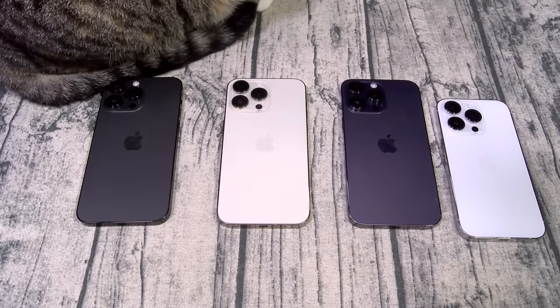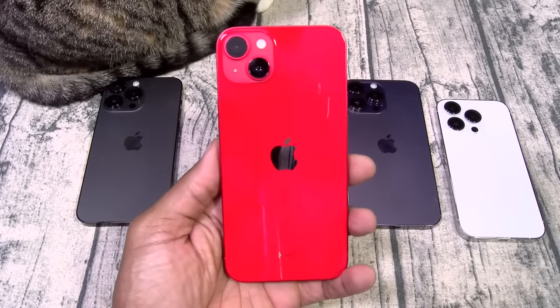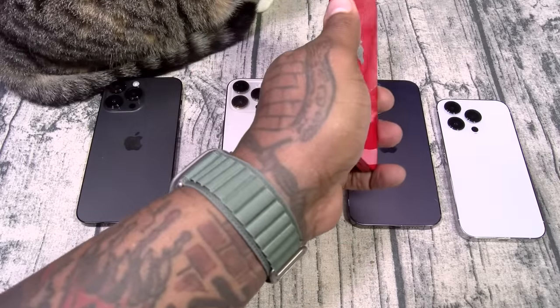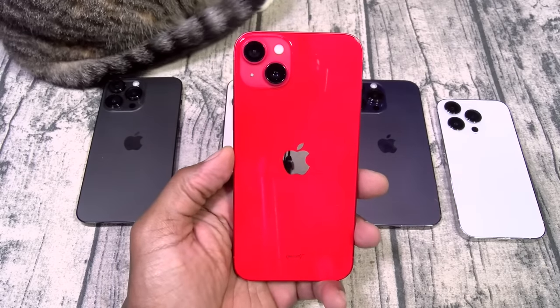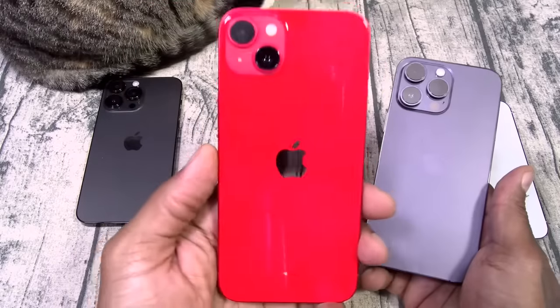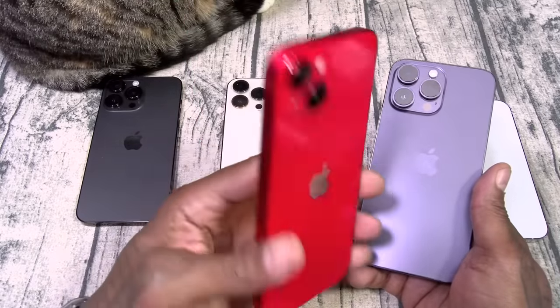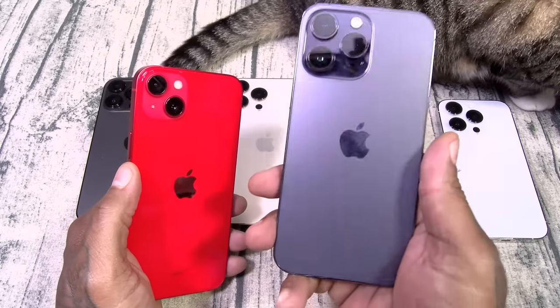That's cool. But this is what we want. We want the red iPhone 14 Pro Max. You got the product red Apple Watch. Okay. You got product red iPhone 14 Plus, the peasant phone. Why not throw this on? Because honestly, I love this color. I love it. Why not put this color on the iPhone 14 Pro Max?